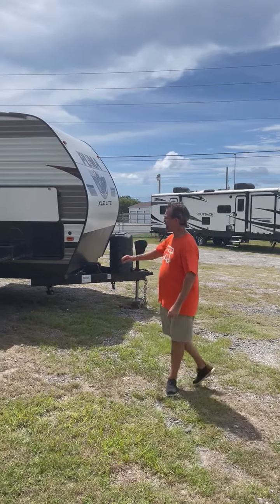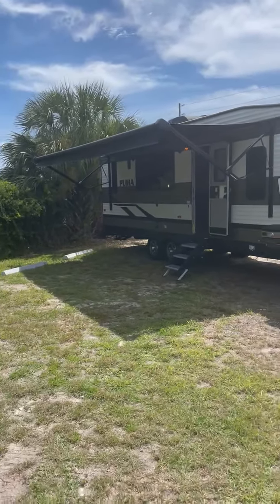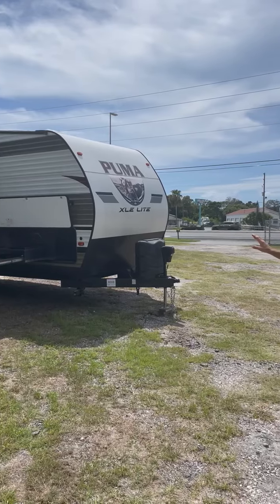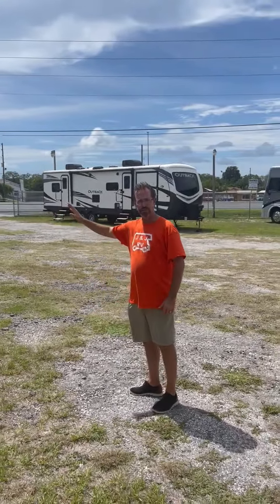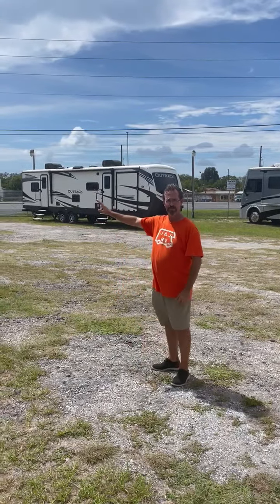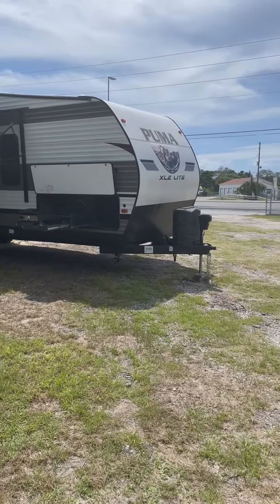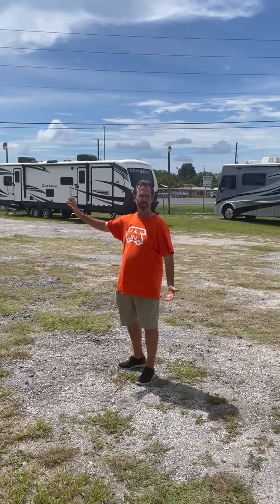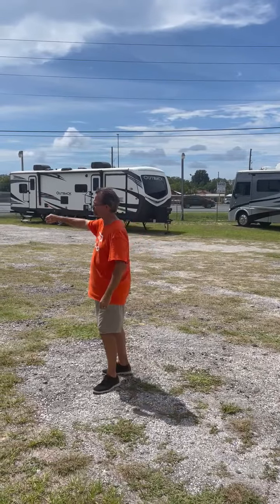We just brought in a 2021 Palomino Puma 27 TSB. It's a toy hauler. It's got sleeping capacity of 6 to 8 people easily. This one weighs about 6,800 pounds dry, so a half-ton towable easily. It has a net carrying capacity of 3,000 pounds for your toys, your ATVs, your bikes. Even a small golf cart can fit back here.